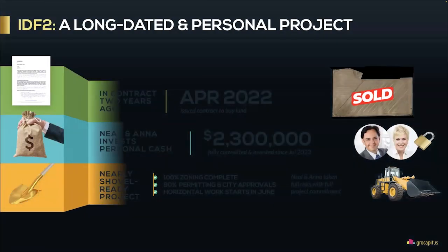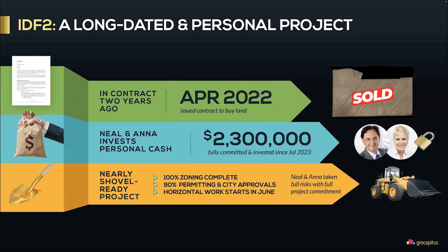Now, we mentioned this project will be built fast. Why? Well, because we've been working on it since early 2022. After extensive negotiations, we went into contract on this land in April of 2022, so over 2 years ago. In that contract, the seller gave us 15 months to close on the land. And so it was time to close on that land in July of 2023. By then, we had seen the success of our first Idaho Falls projects, so we didn't hesitate.